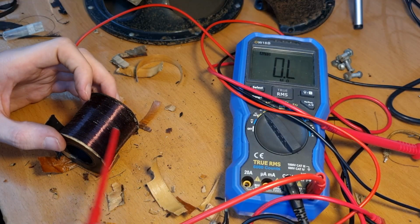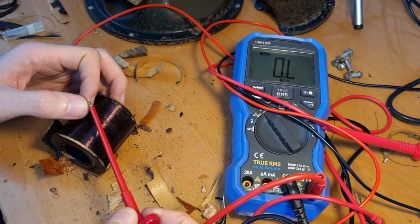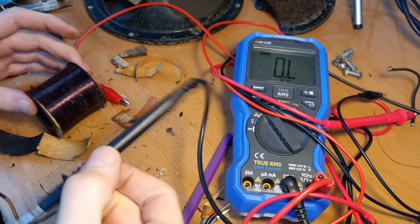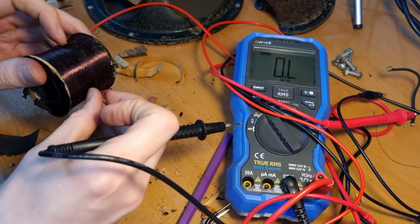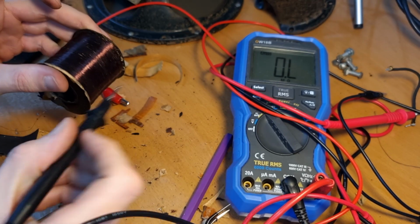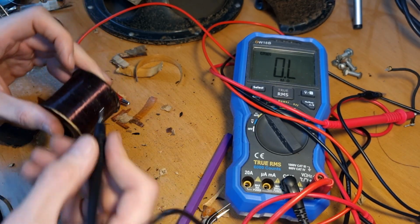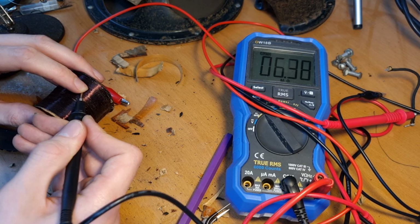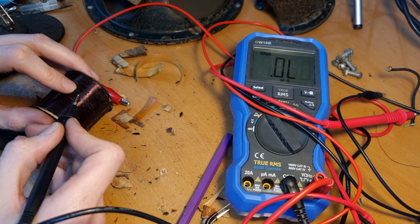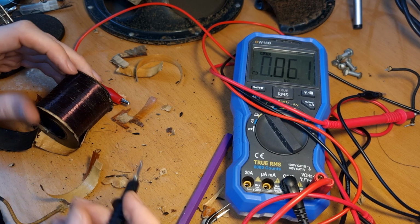Okay, so I found a small piece of corrosion here, and when I rubbed it off, the wire underneath immediately broke. See, this is the break. I don't think you can see it clearly on video, but here is one wire, there is the other one. If I measure from one side of the coil to this side of the broken wire, then I measure, just a second, say 25 ohms. So I guess that part is okay.